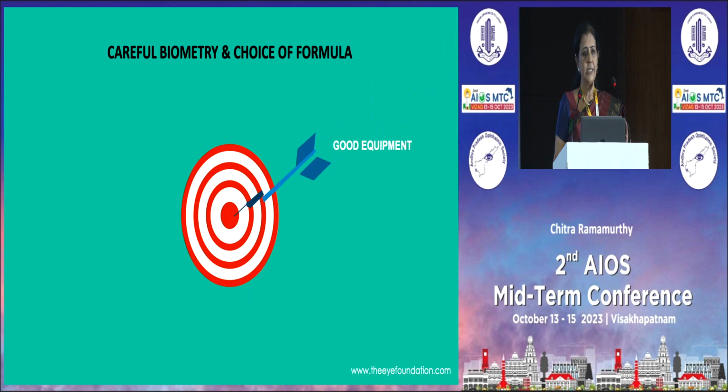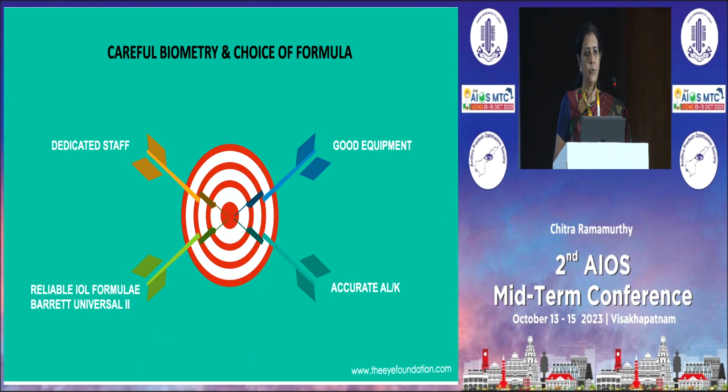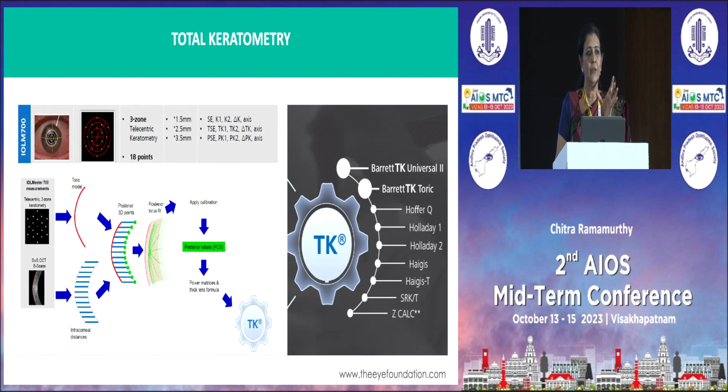So it becomes necessary to have all of this: dedicated staff, equipment, technical guidance, to look for all those tiny variables in biometry and choose the best formulae, whether it's for a hyperopic eye, a myopic eye, or a post-refractive surgery eye. Now we have access to IOL Master. I've just taken one example. I'm sure others have good ones. But it has a combination of the swept source OCT and the B-scan biometry. It also has a facility to do the fixation check, so that all of these bring in that level of accuracy.